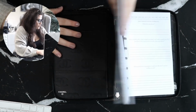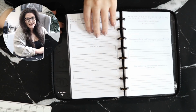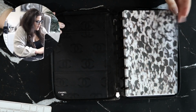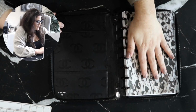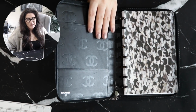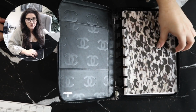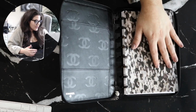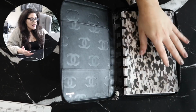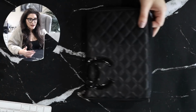So obviously this is my journal, so I don't want to show too much, but I do have some custom journaling inserts that I use that are in there. This has been so much better for me because I am able to save room in my planner, not having all of my journaling inserts in there. And I'm actually able to keep more inserts in here at a time to reference back on and do affirmations and things like that. So I can store more in this. So that is how I'm using this planner right now.